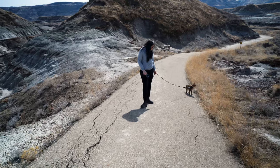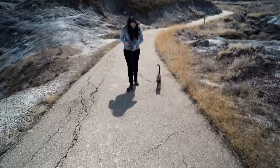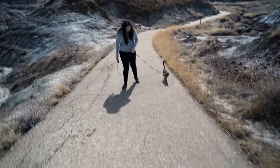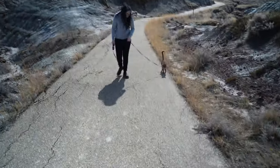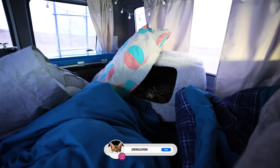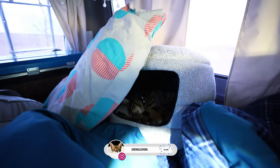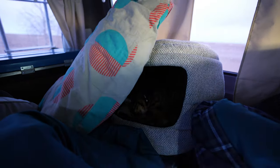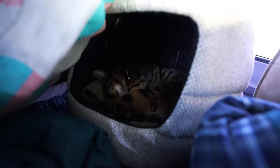Kona seems to be winding down a little bit. Got a little bit less of a hop in her step, which is understandable. This is the longest walk we've ever been on with her. We're just waiting here for her to flop over at one point. Do you want to see a kitty that's really tired after a long walk? Oh, that's so mean. Dead to the world. Kona!